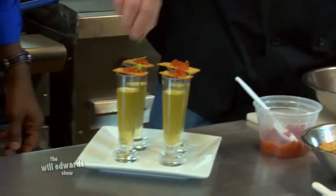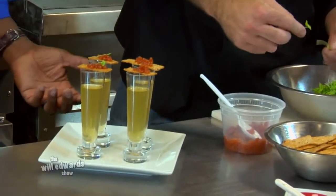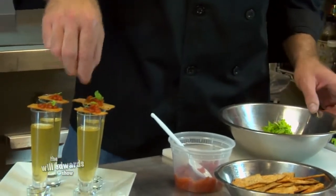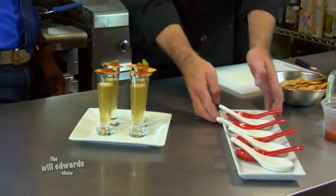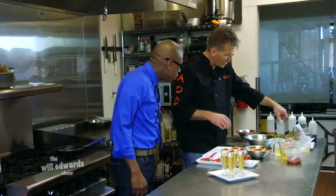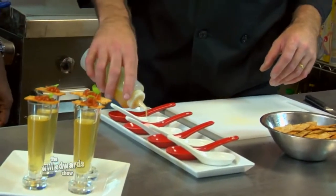Here we go. Just a little garnish on top, like a little freshness. Yes, sir. Next one, we will do a seared tuna. Same thing, we use an Asian spoon. I like that. We have done a yuzu. Yuzu is a Japanese lime. I will just put that in the bottom of my little spoon.